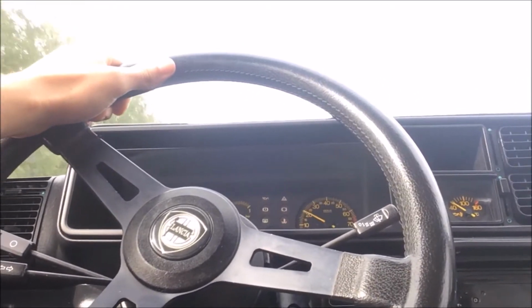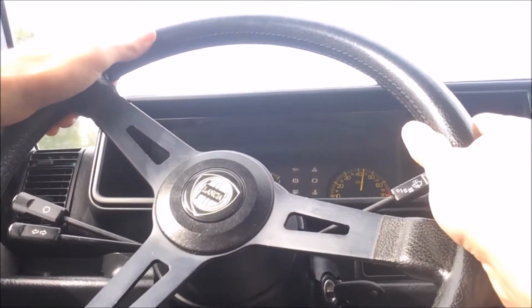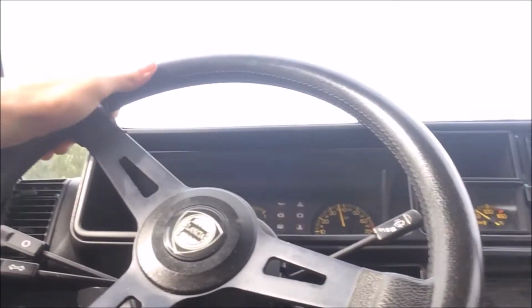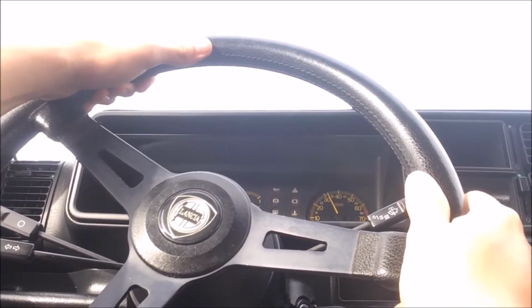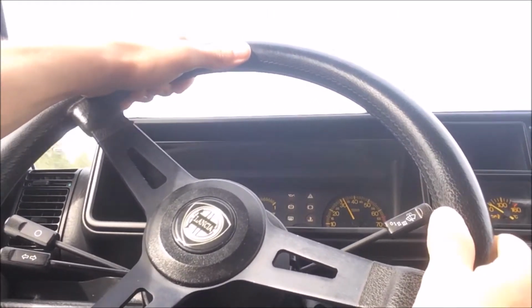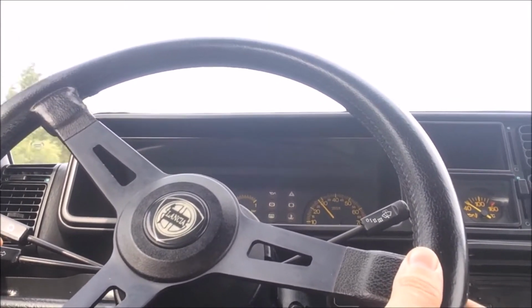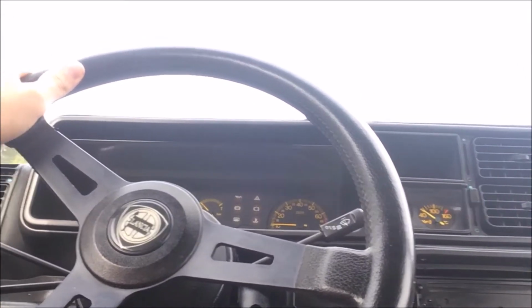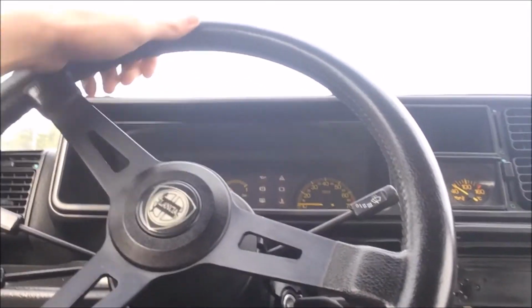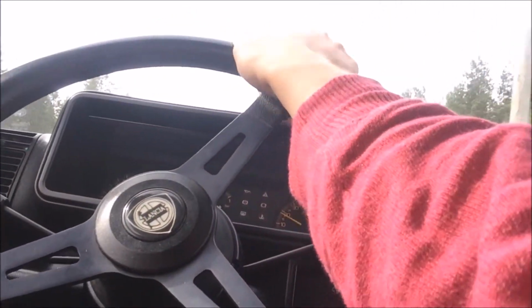Let's hear the engine a little bit. There you go. Okay, let's turn to a little bit narrower road and try out how this thing actually accelerates. As I said, on paper it's quite fast, but by modern day standards not that fast anymore.